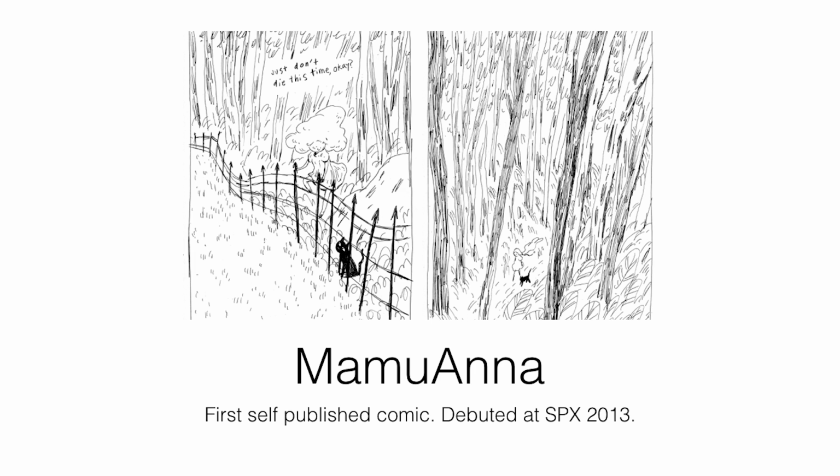My first self-published comic was called Mamuana, and I brought it to SPX after I graduated. SPX is a small press expo right outside of Washington, D.C., and it's a huge comics festival, again similar to TCAF, with small publishers and a really good mix of really kind people. I was bringing this comic around, giving it to people whose work I admired, and friends, and it gave me the confidence to work on more. I really loved the story, but hearing feedback from people saying, we would love to see this in color, you should pitch this around, was really inspiring, and I'm really glad that I got some feedback from some of the people I admired.